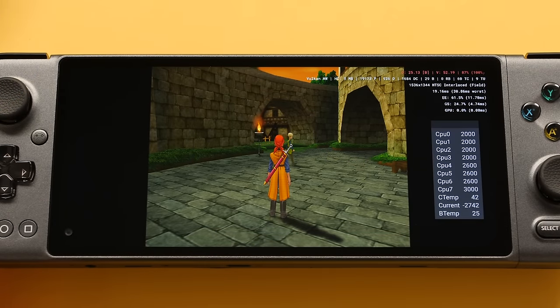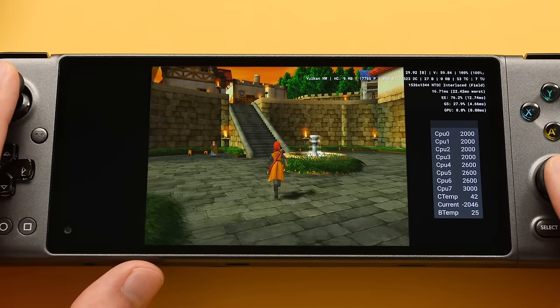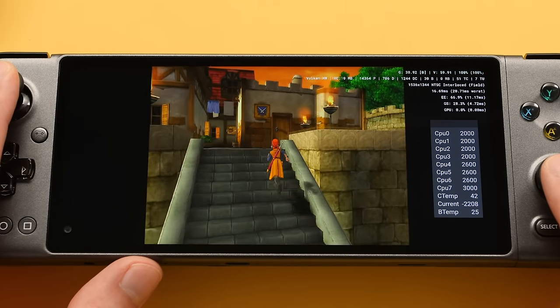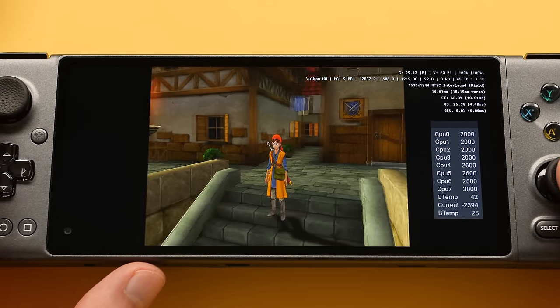If we take this to 3x, you can see that we're at 26 FPS. If we were to move to a different area, we can get full speed performance at 3x resolution. It's just that area that I was in is more demanding. You really wouldn't see this kind of performance unless you had a Snapdragon 855 or better.